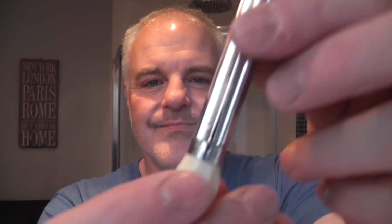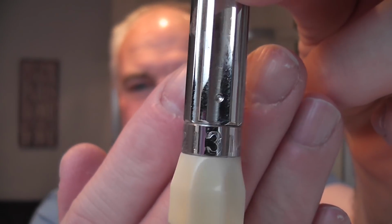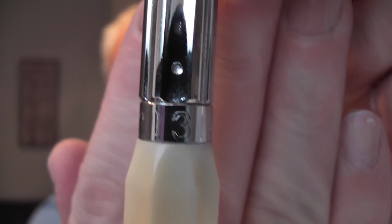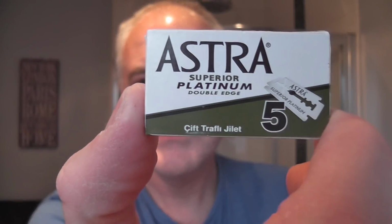This is an adjustable razor, numbers 1 to 5 on the bottom. You twist this plastic dial to adjust it, and of course I'm going to have it on setting 3. Inside that, you screw the bottom like that and the head lifts up. I have a brand new Astra Green blade. Let me put that to setting number 3, and you'll see there's a little dot there. That's the blade inside it. Here's the packet for the Astra Greens. Astra SP they're called, Superior Platinum.